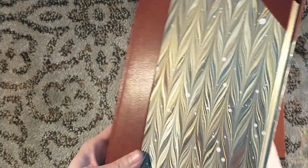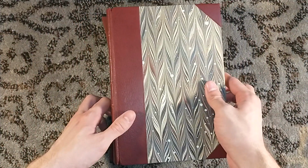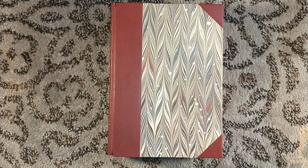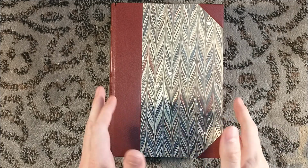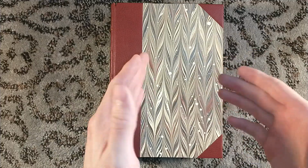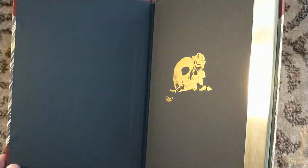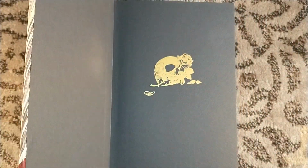It's gorgeous. I feel like I should be wearing gloves, but you should never wear gloves while handling books because it's hard to tell if you're being too rough on them. And I want to treat this with respect. My hands, I washed them before this and dried them. They're not wet right now. This is like I need to prepare. Look at that. Wow.